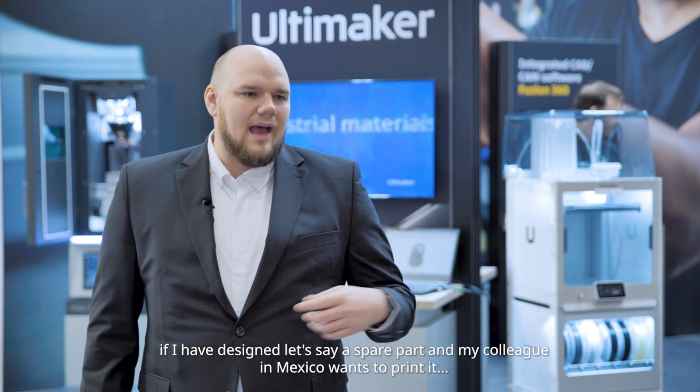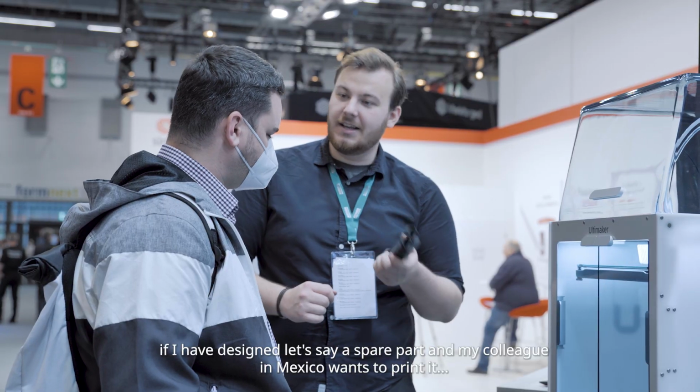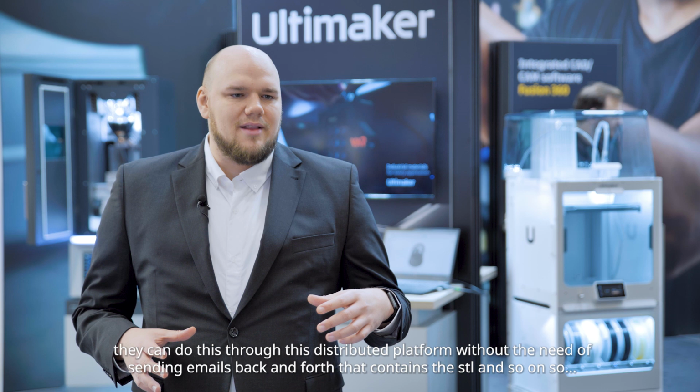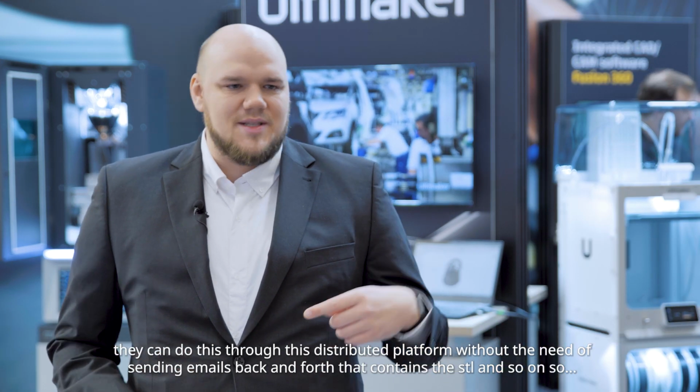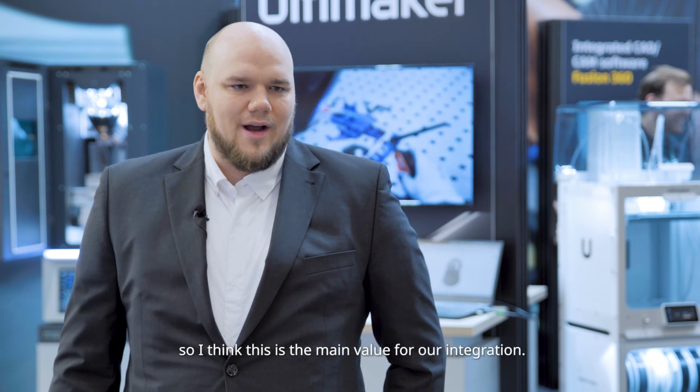And so this means if I have designed, let's say, a spare part, and my colleague in Mexico wants to print it, they can do this through this distributed platform without the need of sending emails back and forth that contain the STL and so on. So I think this is the main value for our integration.